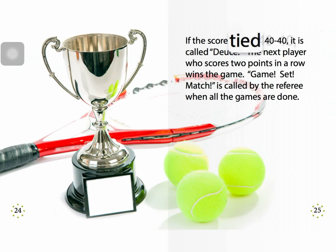If the score is tied at 40, it is called deuce. The next player who scores 2 points in a row wins the game. Game, set, match is called by the referee when all the games are done.